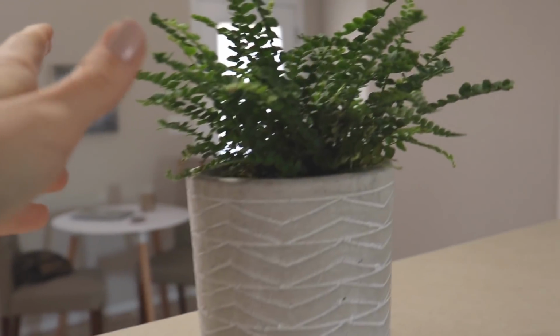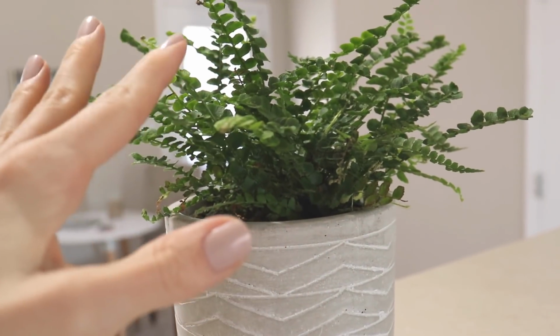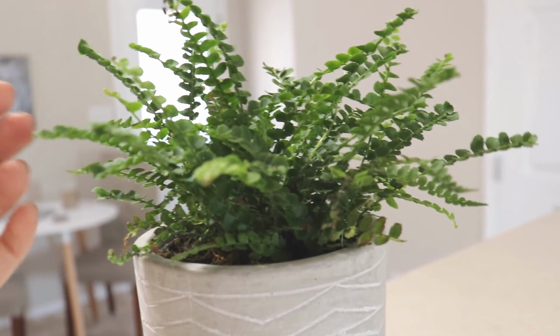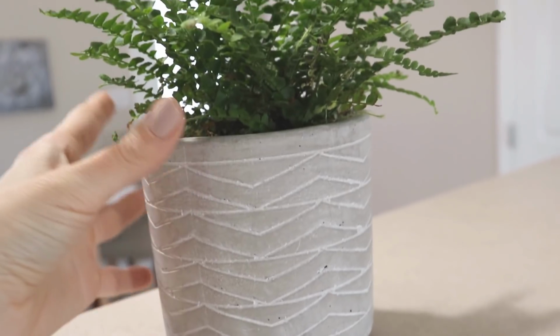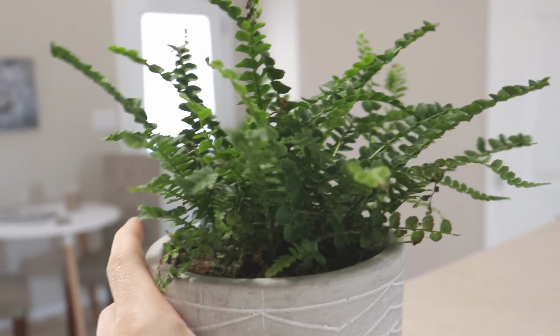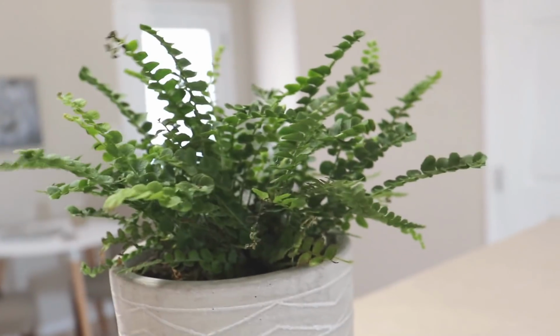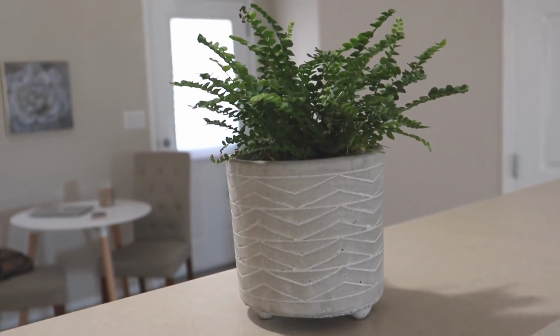And coming over to the right, I do have this beautiful little fern plant. So I absolutely love a fern plant, you guys. These are one of the best air purifiers apparently that you can get for your home. And this little guy was only about $6.97 from Walmart. I absolutely love him. I think he is so perfect and so cute. And yeah, I just think it's like the perfect addition to my house. So that is my little fern plant.